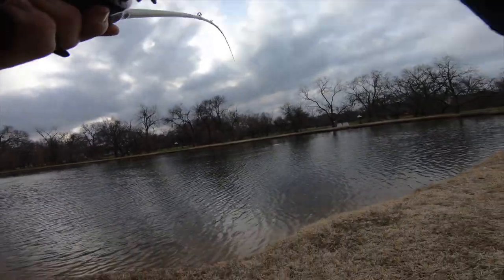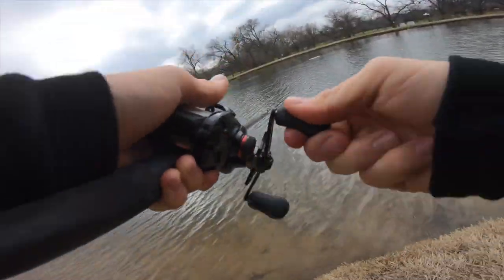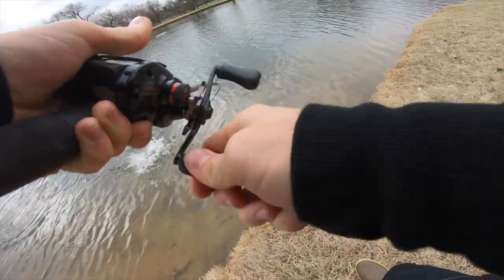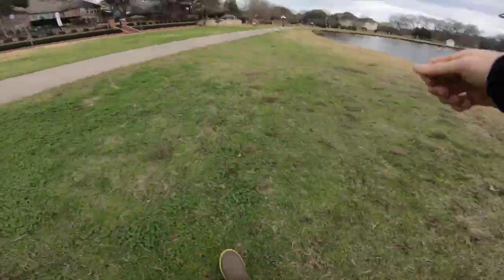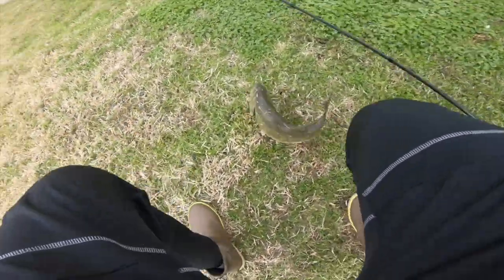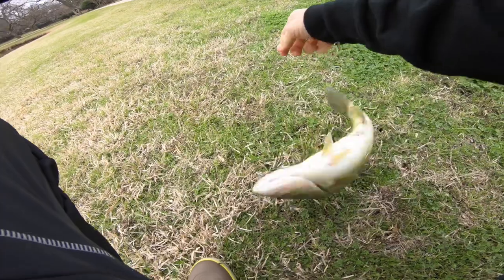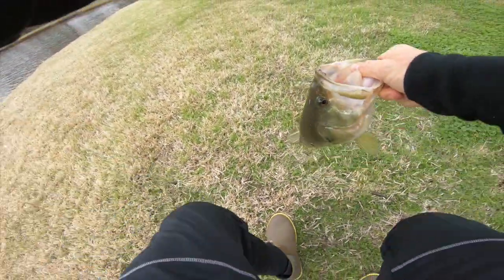Yo, don't even lie to me. Drag and drop pulling through, baby, on the slowest day you've ever seen. And it's a decent one. Oh my gosh, it's a 3-pounder. Get out of here. Yes, biggest drag and drop fish I've ever caught. Oh man, you gotta cast into that drain, boy. Fido knows, he's telling you. Woo! First fish of the day, drag and drop.